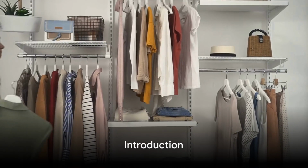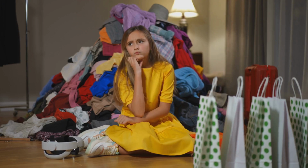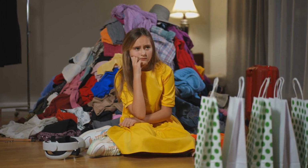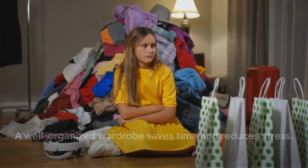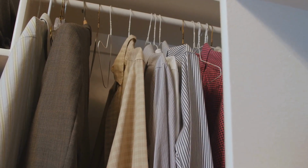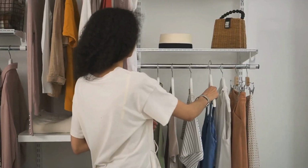Are you struggling to keep your wardrobe organized? It's a common issue, isn't it? Overflowing drawers, missing socks, and that favorite shirt you just can't seem to locate. It's clear that a well-organized wardrobe not only saves time but also reduces stress. Imagine opening your closet to find everything neatly arranged and easily accessible. Sounds dreamy, right? Well, it's more than possible.